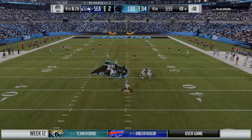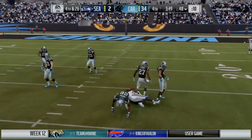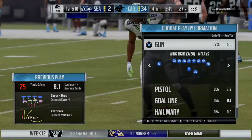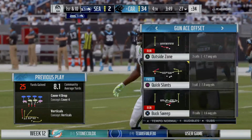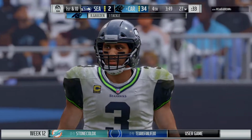Here we go. It's Wilson on fourth down. Over the middle, Jerron Brown's got it. And now this is going to be close. The defense says they stopped him, and they did. Being just short of midfield, they decide to take a crack at it on fourth down. They don't come through.